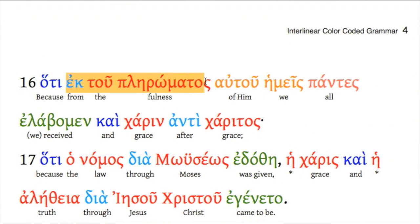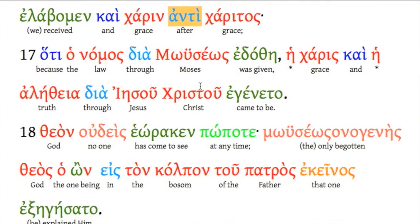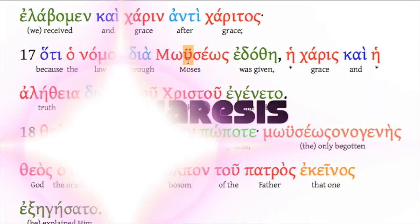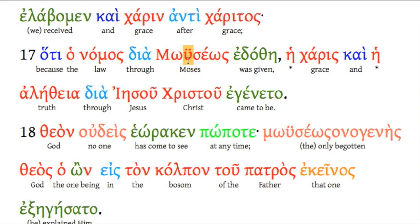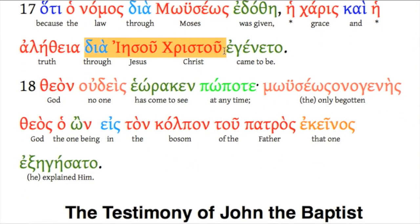From or out of the fullness. Grace against grace. This is a very interesting preposition right here. We'll say more about it later. Dia Mouseos. Moses, we talked about this. Remember what that's called? Diaeresis. It's that strange accent that means give this thing its own syllable. Mouseos. There we go. Dia Mouseos, through Moses. And dia Jesu Christu, through Jesus Christ.